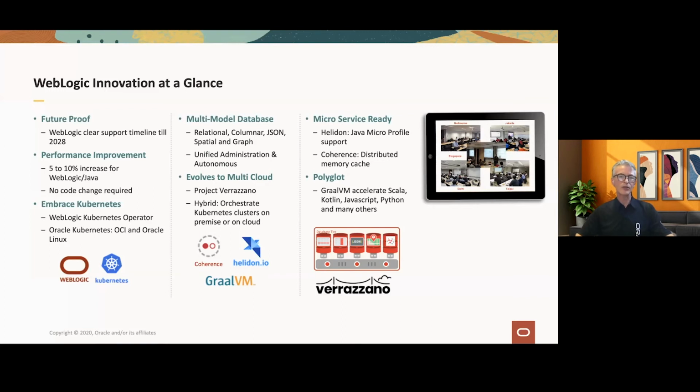As a matter of fact, talking about microservices, we now have our enterprise Java platform, what we call cloud service ready. And that comes through another open source project that we have called Helidon. Helidon is the Java MicroProfile support that enables customers to use purposely built libraries to actually build new microservice architecture. And of course, Coherence, our distributed memory cache, which is going to be also one of the major components here.